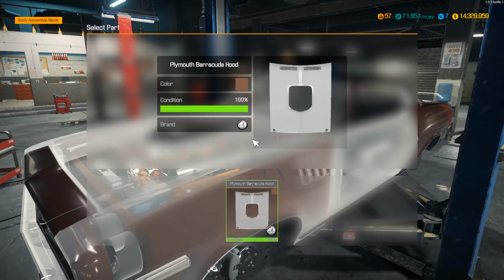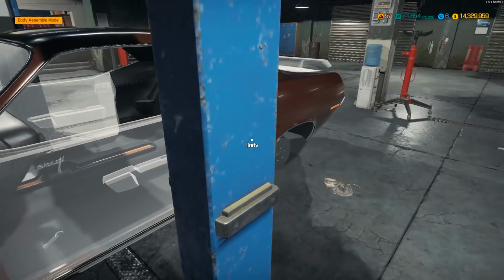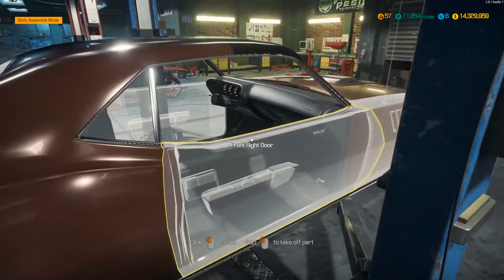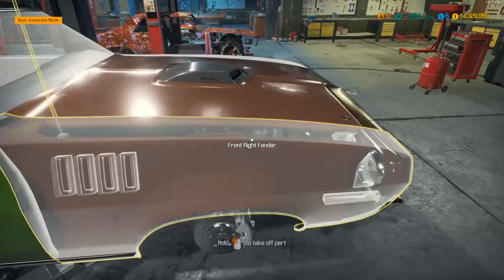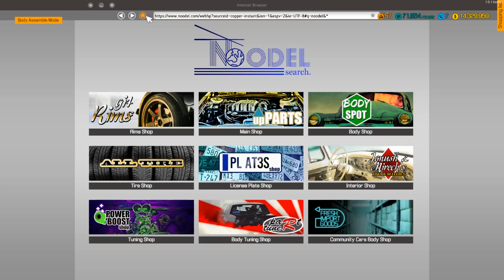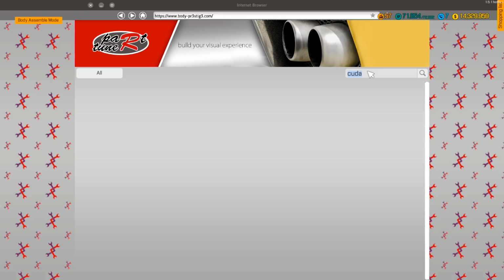We have nothing here. Put that bumper on there. How about the doors? I think it's just the right door. That's all I got, the right door. Oh, we got a wing. Do you have the wing? And lights. Ugh, it's so gross looking. Oh, we got an antenna too? Oh, nice. Spiffy. Do they have any performance parts? Any tuning body shop parts? Barracuda. How about a Plymouth? There's nothing at all.